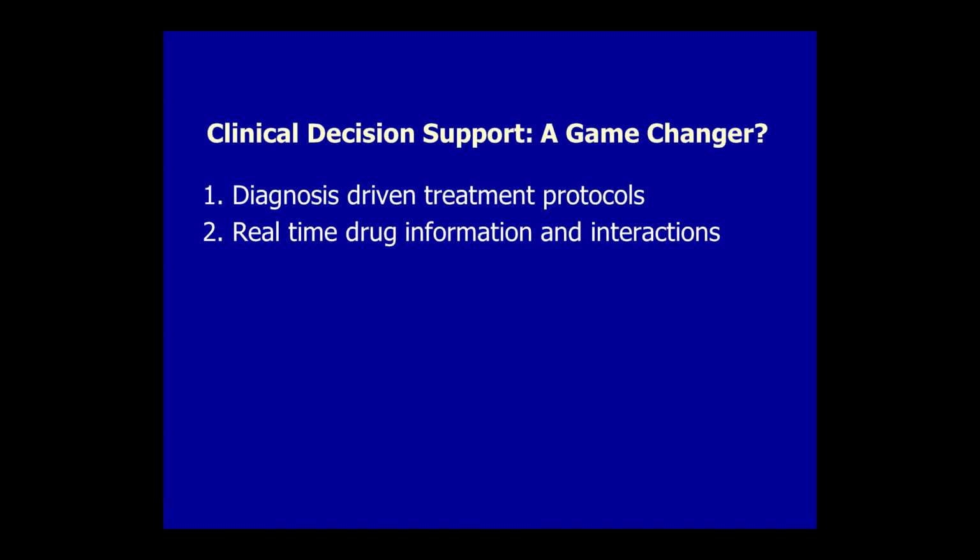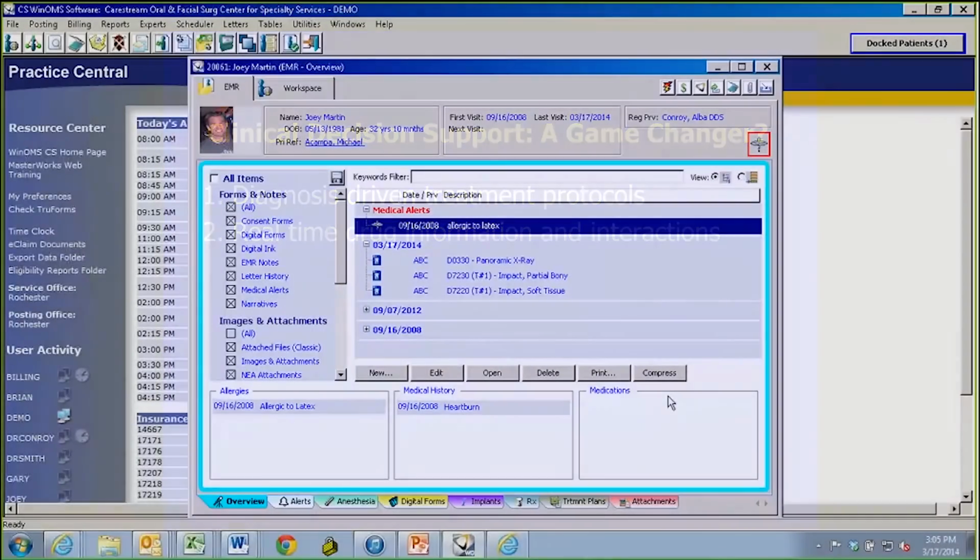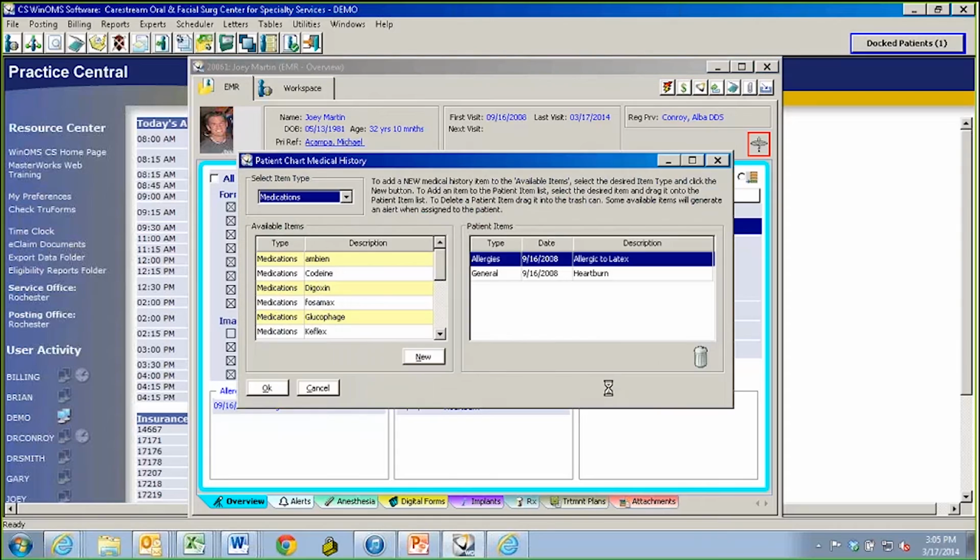What I'm going to be doing is showing you an example of how a practice management system is integrated or interfaced with the Lexicomp drug database, and you'll be able to see some of the very interesting interactions and information we have here. In this particular practice management system, the need to free text in all the patient medications has been eliminated. All you do is click on the medication tab and then select from a list of pre-populated medication names. This makes creating the patient chart fast, efficient, and accurate.